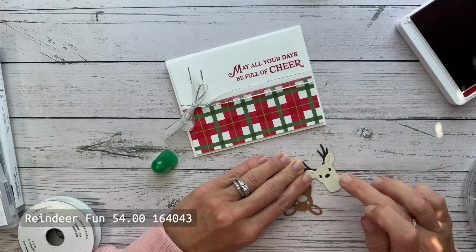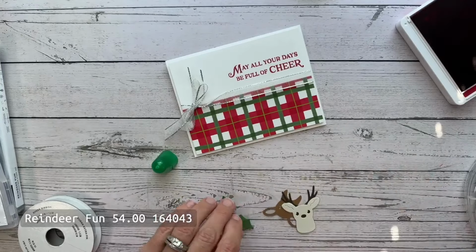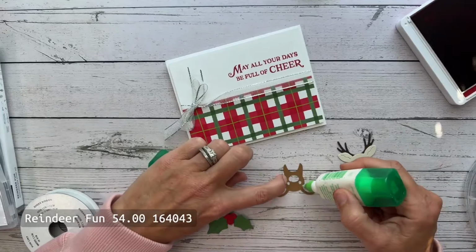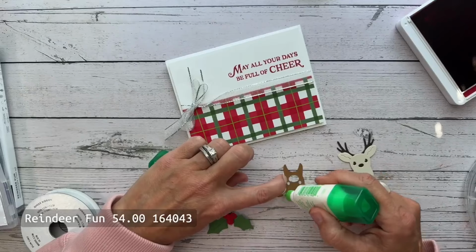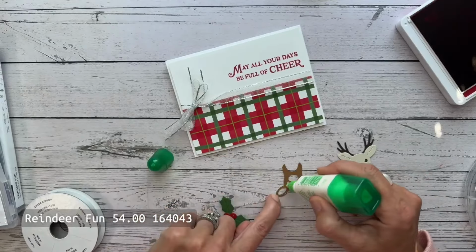You could use mini glue dots too. Just this next one, I think, is good to use a little bit of that green glue, because you want to just do a little bit around the ears, just a little. Don't push too hard, so the ears lay down.